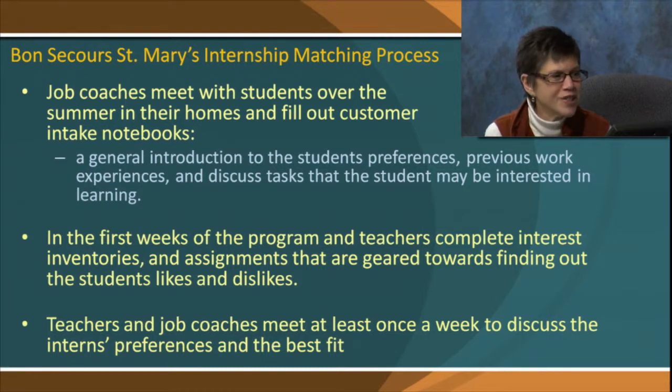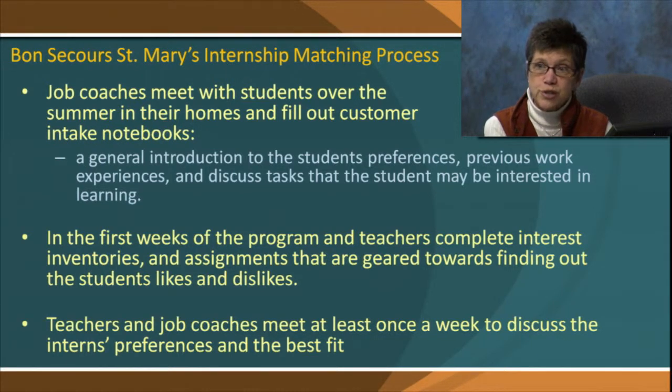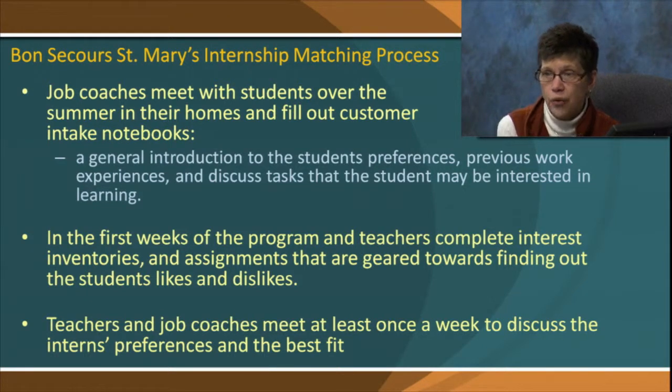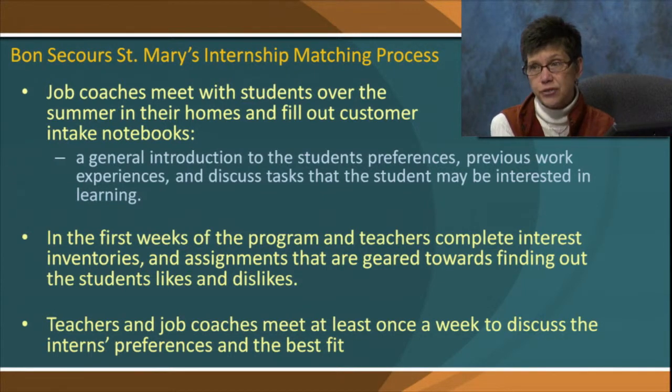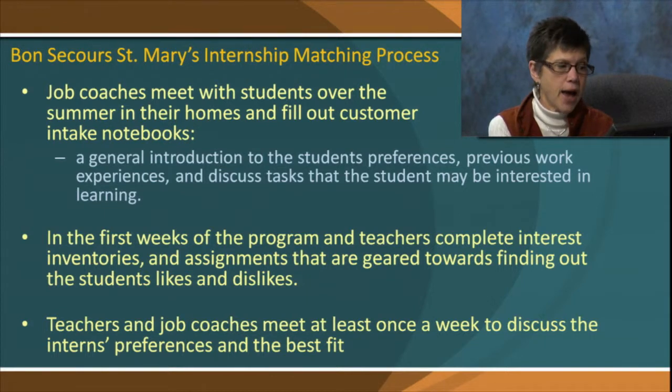At Bon Secours St. Mary's in Virginia, another of our HAS teams that consistently gets 100% employment, the job coaches meet with the students over the summer and fill out customer intake notebooks, which gives you a general introduction to the students' preferences, work that they've done in the past, and tasks that they're interested in learning. So this is really important. This also means your staff are going to have to put in some staff time the summer before the program begins in order to help this happen.